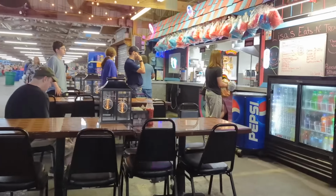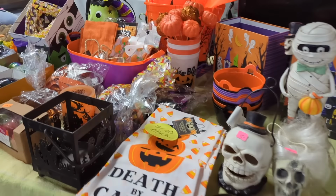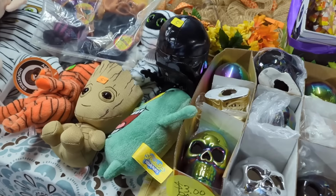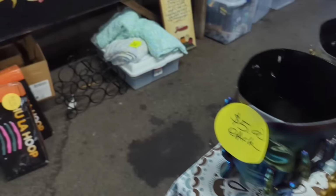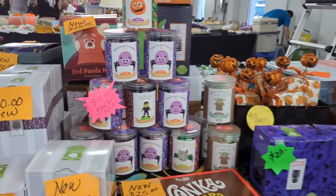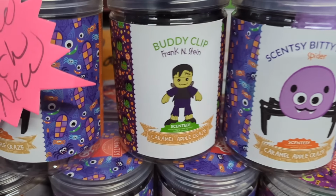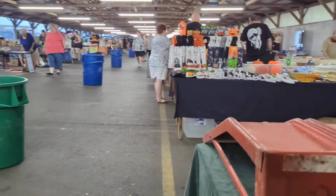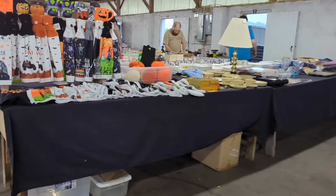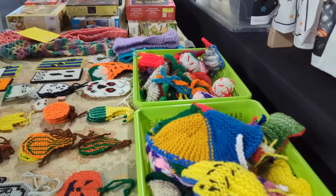That's cool. A lot of random stuff at this table. And they have cool little food stands, too. Michael Myers is guarding the ice cream here. Then this table had little random plush. This plush was cute, almost like a little mascot. And then these are actually really cute. Scentsy does these. I discovered these not that long ago, and we have that Frankenstein one sitting on Andy's desk. It smelled like caramel apple in here for a while. Wow, I didn't even know that. I was just like, here, put this on your desk. It's cute. A lot of little crocheted things.